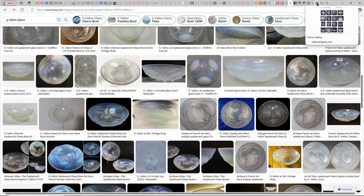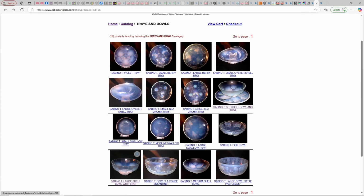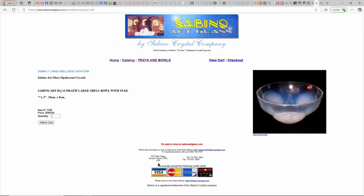And then when I went back here, I saw this one here. Unfortunately, there's only one picture, and it's from the side, but you can see this thing that runs up here. So this is the same bowl. Look, with the 3 shells, and then this piece here runs up here. You can just see the edges of it. So this is it. It's on the Sabino Art Glass website. They're selling this one for $508.